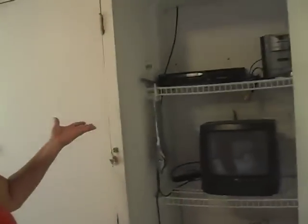This is suite number two. Sitting room has a twin futon to sit in. This also has a TV, DVD player, to sit there and enjoy all those gringo channels. Bathroom, small, tiny little bathroom, tiny shower. But who spends much time in one, right?